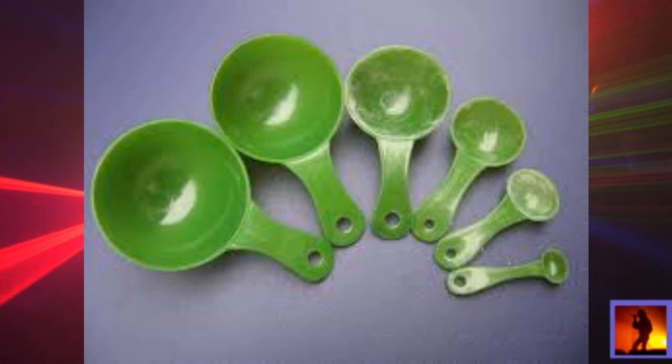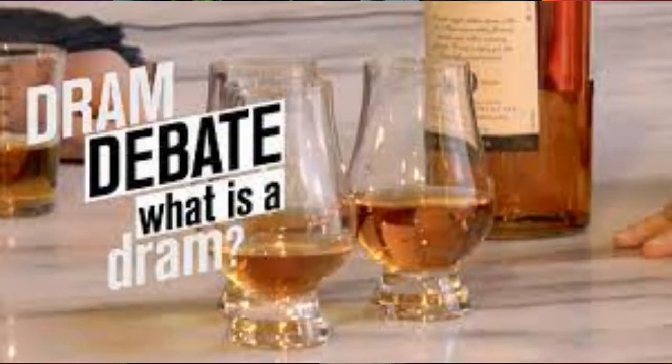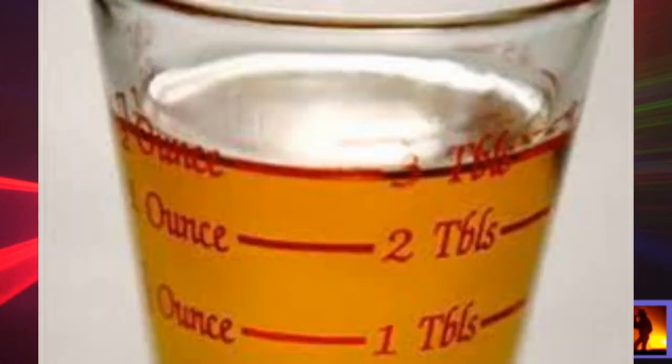If you require a smaller measure, then the pint is always divided by 2, and so you get half a pint and so on. But then a quarter of a pint is known as a gill, and a gill is further divided up, so half a gill, quarter gill, eighth of a gill. An eighth of a gill is a dram, although the only place where you will commonly hear the term dram is in Scotland, where a dram is a measure of whiskey or spirits, originally referring to 1/8 of a fluid ounce, or barely enough to wet the inside of your glass.